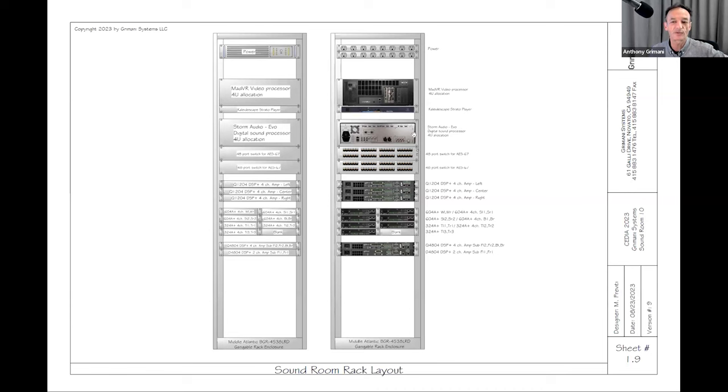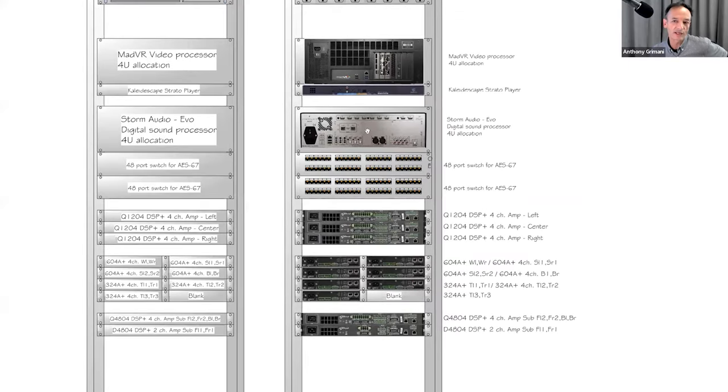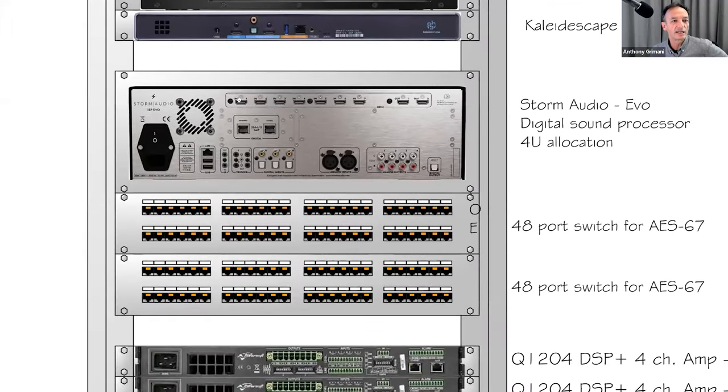So this particular room, one of the big points of technology we did here is the fact that the audio coming off the surround decoder was fed digitally to the amplifiers, not with analog connections. This is a back view of the Storm Evo processor. It has seven HDMI inputs and also a pair of analog inputs. And then this is where you would normally see a whole bunch of either XLR, RCA, or barrier strip analog outs. None of that here.